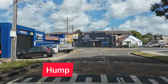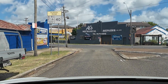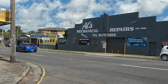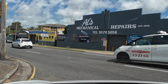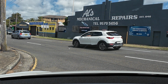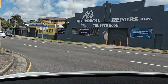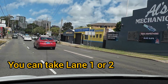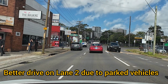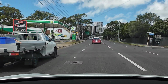So there is a hump, you have to slow down. Give the left indicator, check the traffic on the right side, and you have to give way to the traffic coming from the right side. It is a busy road, so don't get nervous. So when it is all clear, then we can go on the left. Now it is the end of the school zone, which is now a 60 limit. So keep going straight.